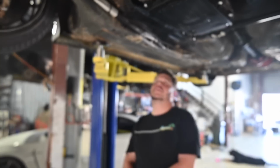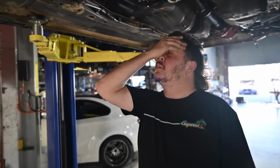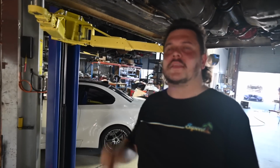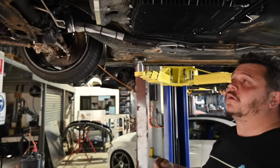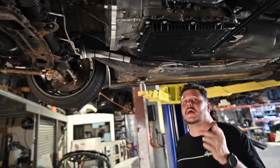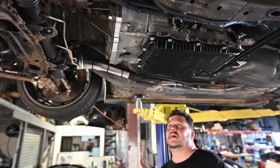The gearbox was on a bit of an angle, wasn't it? Yeah, it was on about a 10-degree angle. And we had to modify the adapter plate to fit it onto the engine. And we ended up getting a hold of Seems Legit, who we got it from. And they sorted it out, got us the right one, got it all sorted. And that was really good.